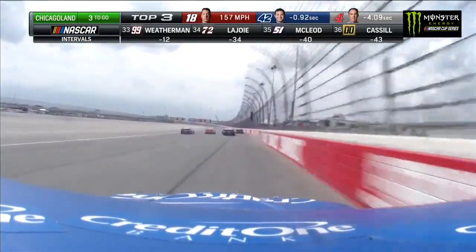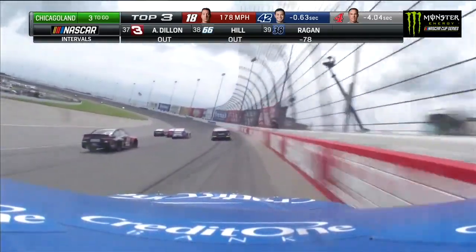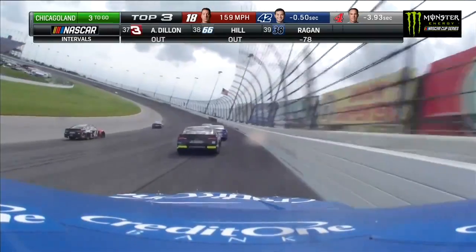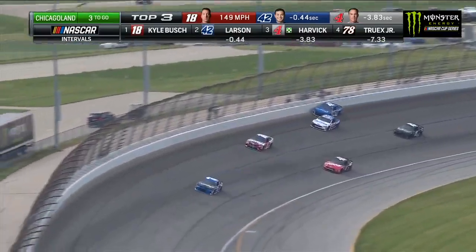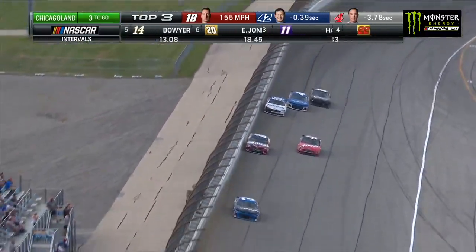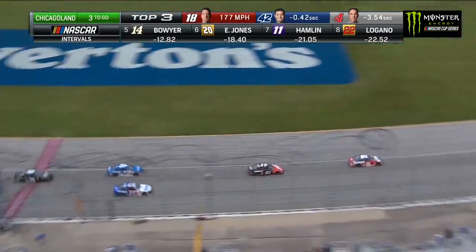The 18 to the inside. Here comes Newman again. Here comes Larson. Will this outer lane... Little contact there again. The 18 slides up the racetrack. The 17 right in front of the 42. Now the 17 hindering the 42's progress. 3 laps to go. Now down to 2.